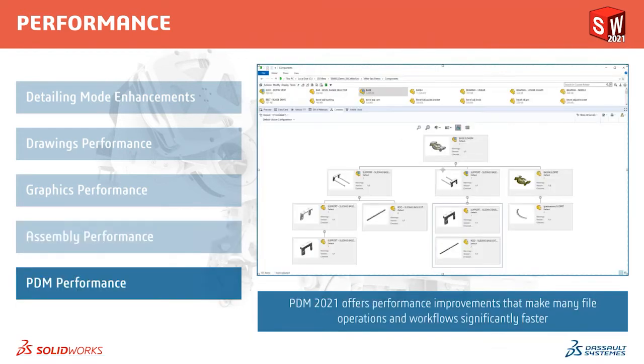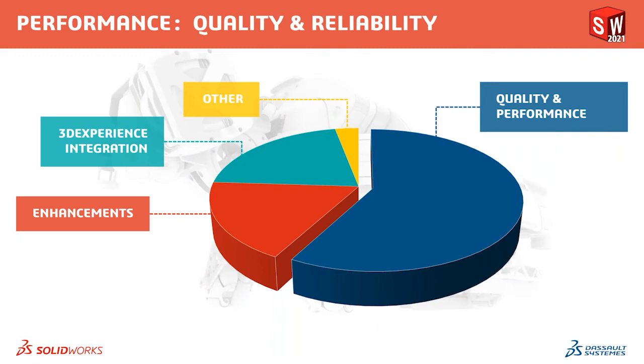Before we continue and look at the details, let's explore these performance enhancements a little more. SolidWorks really put a lot of effort this year into performance, quality, and reliability. SolidWorks is a mature product. It's been around for 25 years. What customers ask for the most is not necessarily new functionality or a flashy feature. They want quality and performance, and that's where SolidWorks has invested most of its time and effort in this release.